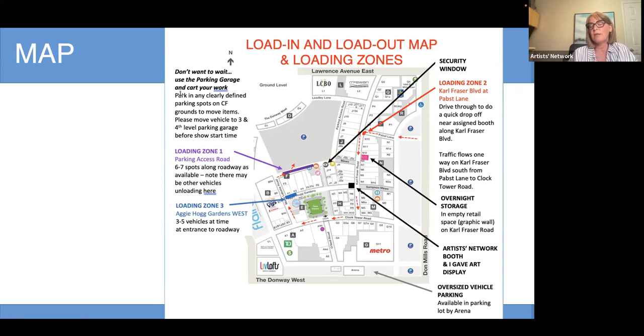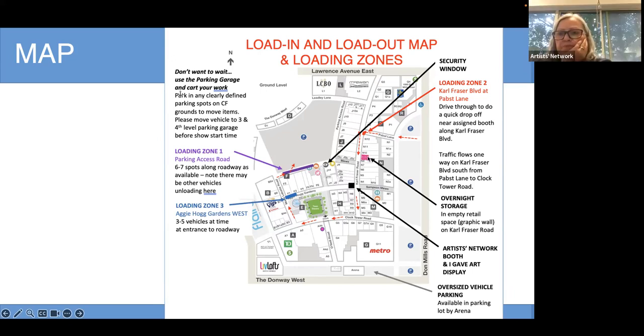We'll get security and we'll call a tow truck right away, because we want this to be available for artists. If you put your car there and you're going to your booth going back and forth, and that takes you half an hour, or even 45 minutes, it's disrespectful to other artists waiting for that spot. So we really strongly ask you, please don't do that. Just come here when your art's over here, load up your car and leave, and then the next artist can come in.